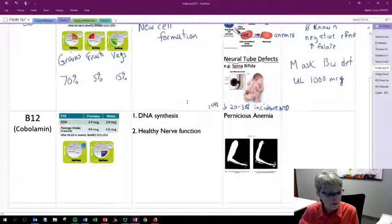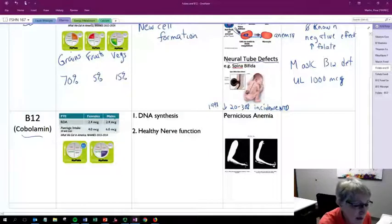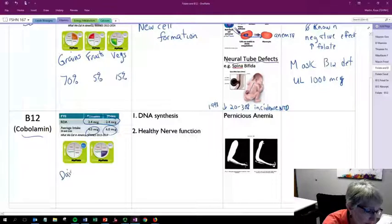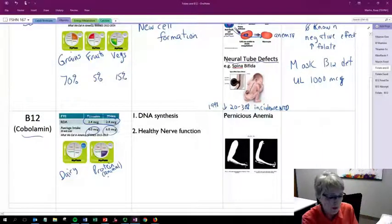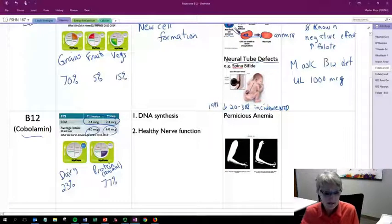So let's take a look at B12. B12 has a name, cobalamin, but we almost always use the number in this instance. If we look at the RDA, 2.4 micrograms, females get about 4, males on average get 6. So again, we're meeting our need. Our intake is going to be from those animal-based foods. Dairy and the protein food group of MyPlate, but we need to be specific here. It's not the beans of the protein food group, but those animal-based foods. Dairy provides about 23% of our intake of B12, and then the protein food group from those animal-based foods provides the rest, about 77%.